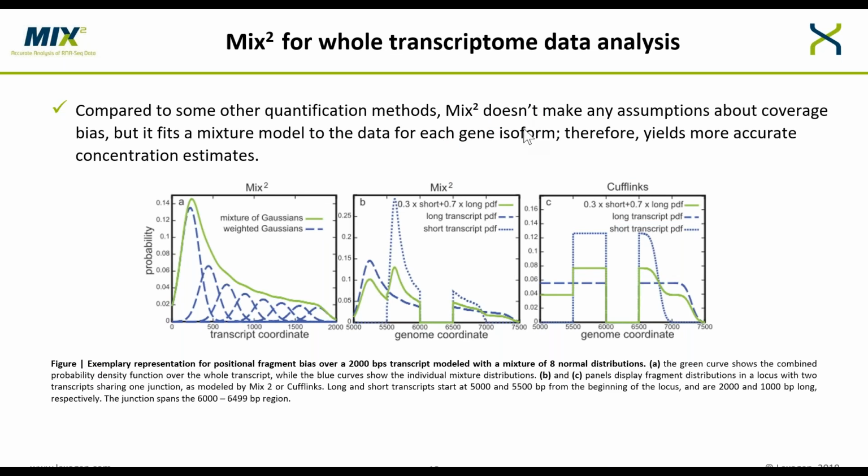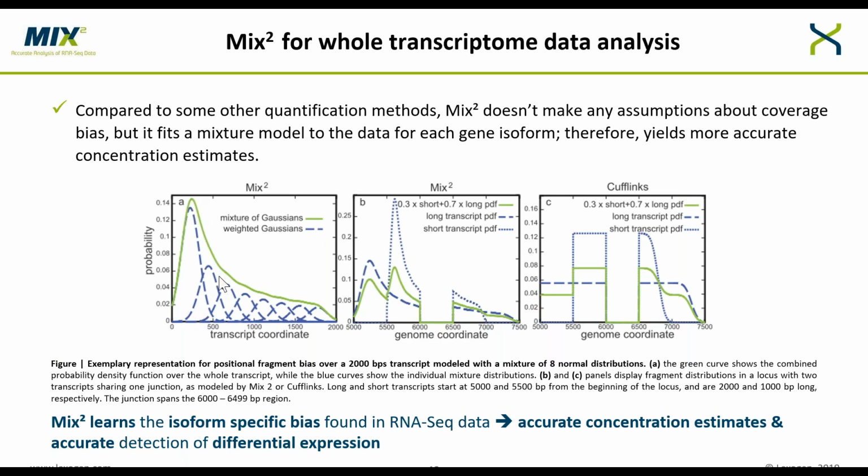So in terms of transcript abundance estimation, most algorithms that are available assume a very equal coverage across the gene, but that is usually not the case. Sometimes you have a bias, in this case, for example, on the 5' end, and most methods to estimate transcript abundance cannot really deal with these kind of biases. What MixSquare does, it fits a mixture model to the data, and that results in that MixSquare can learn isoform-specific bias from the reads that you have seen in your RNA-Seq experiment. If you want to know more about MixSquare itself, you're welcome to visit our website. There's a lot of data on MixSquare, how it performs and how it has been developed. MixSquare is a published pipeline. We have published it a couple of years ago, so you can go into depth there.